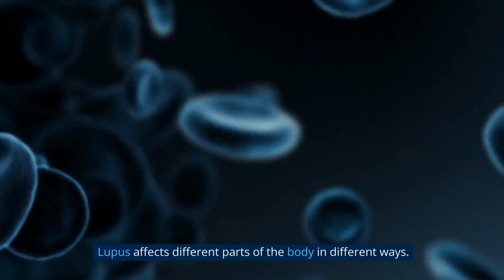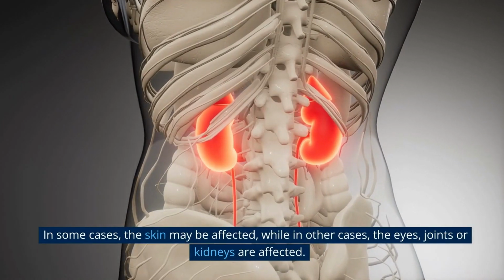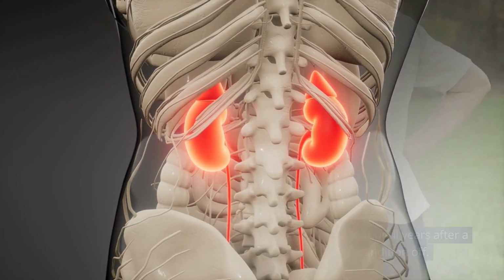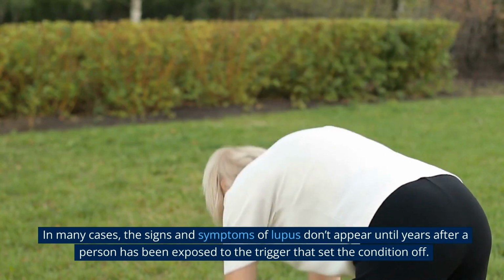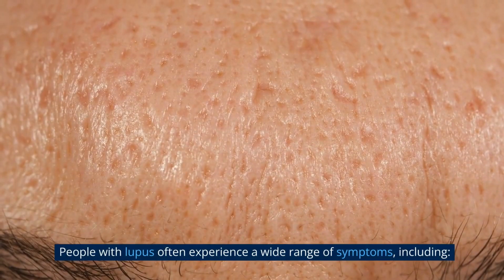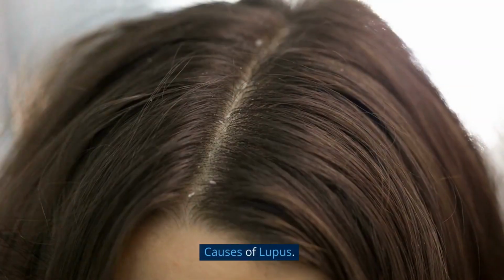Lupus affects different parts of the body in different ways. In some cases, the skin may be affected, while in other cases, the eyes, joints or kidneys are affected. In many cases, the signs and symptoms of lupus don't appear until years after a person has been exposed to the trigger that set the condition off. People with lupus often experience a wide range of symptoms.